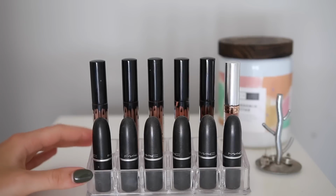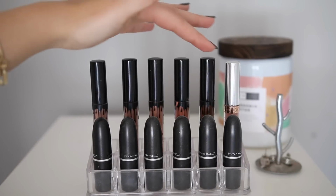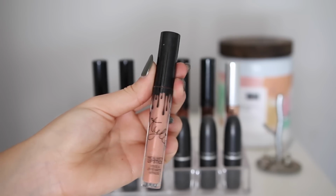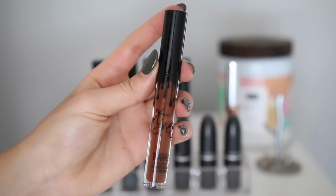Then I have an acrylic lipstick holder that I either got from Amazon or eBay. I'm not sure, but you can literally find these anywhere online. So I have all of my Kylie lip kits. This one's in the shade So Cute. Then we have Literally. This one is a metal lipstick in the shade Air. Then we have the shade Dirty Peach. And then I have the shade True Brown K. I love this one so much.